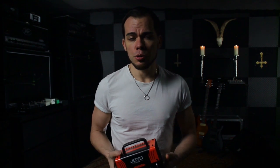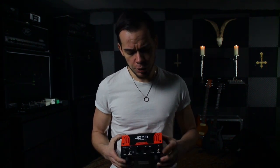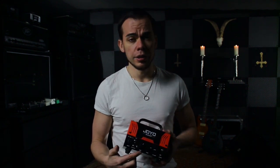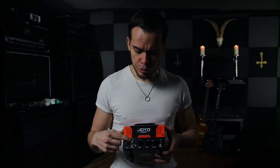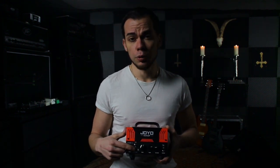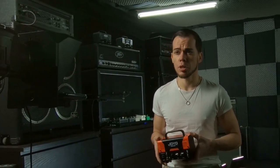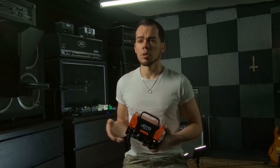Its controls are very straightforward, with the input jack on the front here, an on-off switch, and the volume, tone and gain controls. There's a switch to select between clean and distortion channel, and a Bluetooth switch, because these amps come with Bluetooth, which comes in very handy. If you want to practice at home, for example, then you simply connect your phone to the amp, play some play-along songs and jam along with your guitar.